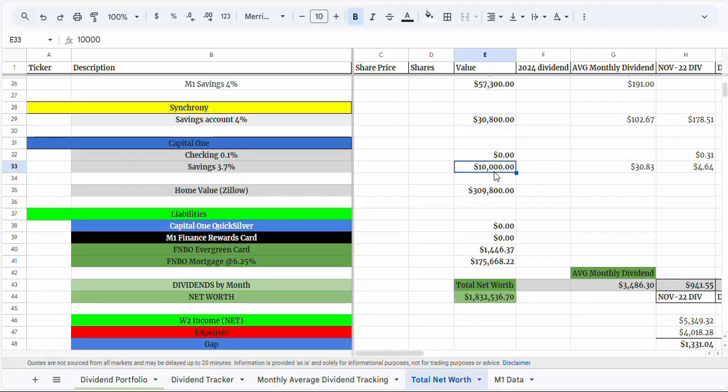And then over at Capital One, when I reach about $10,000, if I go over that amount, I start pushing money over to Synchrony. And so that's why it's at an even $10,000 there. And this is approximately 2 months of spending cushion I keep over there.